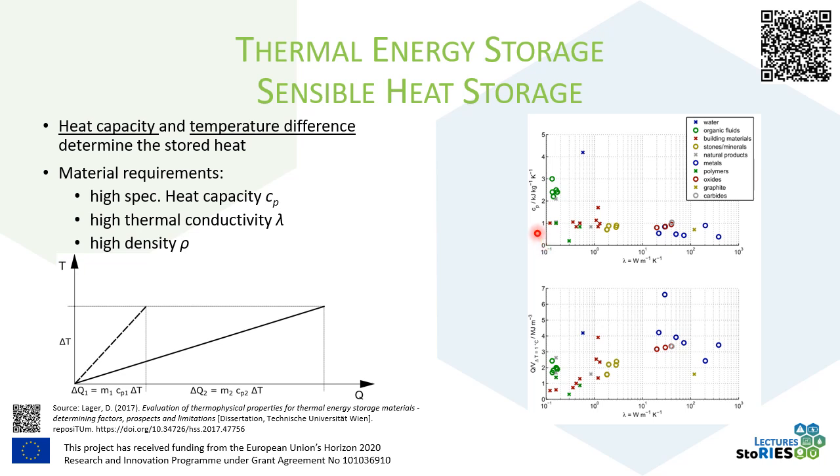If you want to have a high specific heat capacity, you can see here, for example, water shows the highest value for the specific heat capacity in comparison to other organic fluids. When you look at metals, for example, they have a really low heat capacity. But the difference here is that metals show a high thermal conductivity in comparison to water or to stones or minerals or other organic liquids.